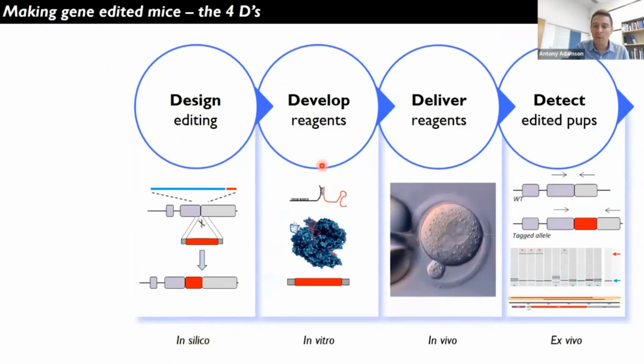And then we develop reagents. We build those reagents, the guide RNA, the Cas9, and the repair template. And here, this is all done in vitro. Next, we deliver those reagents, and this is done in vivo. So this is the single cell mouse embryo. And then finally, ex vivo, we can detect the edited pups. So this is the kind of overview of the process.